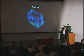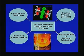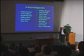And where are these crystals coming from? Isn't this a beautiful crystal? Steve, that's lead iodide, right? They're coming from trying to grow crystals, trying to compute what would be the best combination of elements. And here is one idea, a bismuth oxyhalide idea that Steve and his team have been working on.